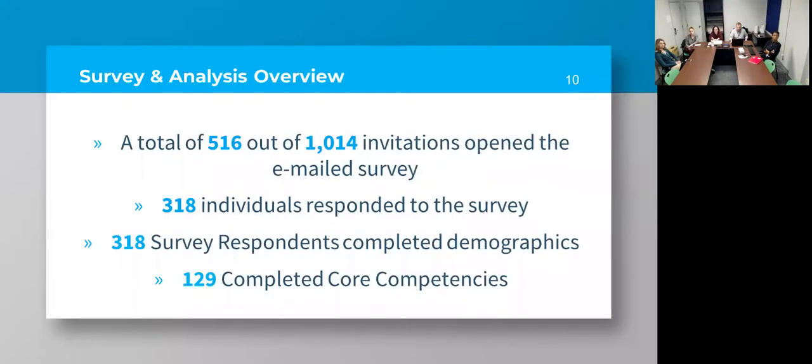Thank you. So just a brief overview of some of the basics. A total of 516 of the 1,014 invitations opened the email, and 318 individuals did respond to the survey. 318 also responded to completing the demographics, and then 129 completed the core competencies. These number breakdowns were built around the idea that we're focusing on folks who are actively conducting PN work, whatever the title may be. The survey would cut those who said, I'm no longer employed as a PN or doing these sorts of jobs, and send them to the end. So that's why there's a reduction in the numbers there.